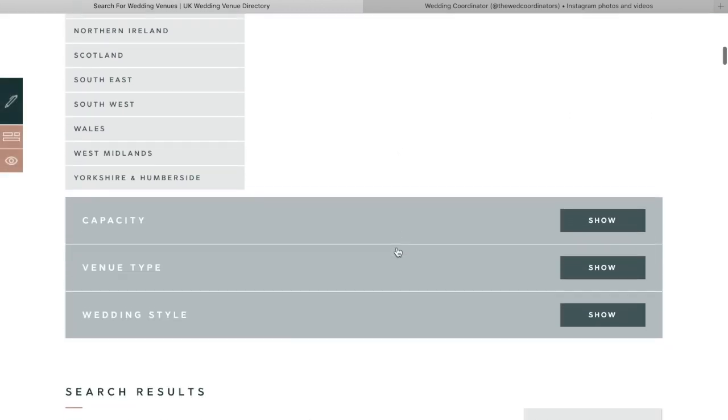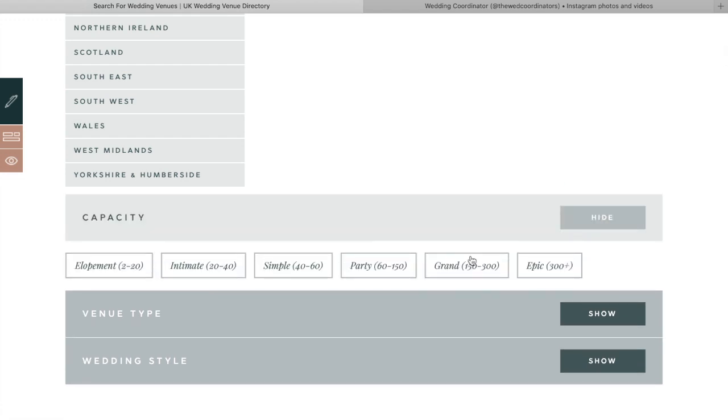And then you've got capacity. So in the capacity section, it's giving you all of these cute categories to define your wedding dependent on capacity. What I would say is the majority of the couples that we have have between 100 to 300 within their wedding. So I'm going to go with the party one.